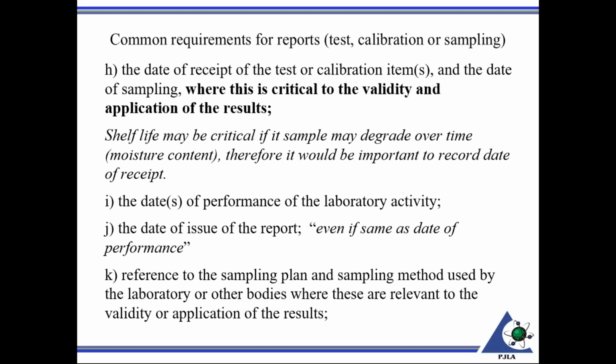H, the date of receipt of the testing or calibration items and the date of sampling, where this is critical to the validity of the application of the results. Speaking on the assessments I do for calibration, that is typically not an area where it's critical to the validity of the results. So if I receive a caliper today and I don't calibrate it until next week, I have it in the lab, it's not going anywhere, it's sitting on the shelf, it shouldn't affect the results. Therefore, the date of receipt would not be needed.